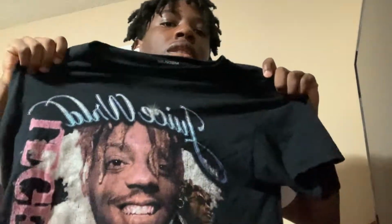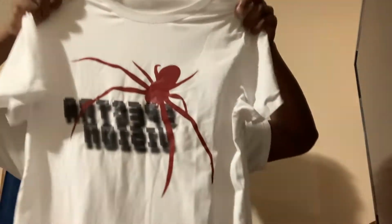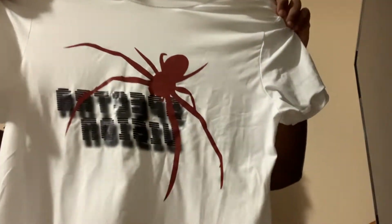Next, we got the Legend Juice WRLD tee. Got this from the same store. It's pretty cool. These two are just cool all-around shirts. Right there, we got this tee. I got this in the store. Did I get this in...? I can't remember. But I got this in another store. It was just me and my dad who were out shopping.